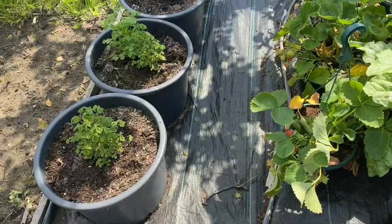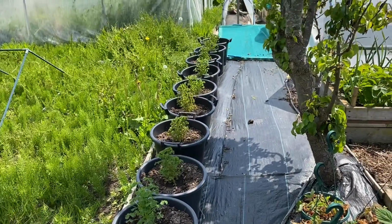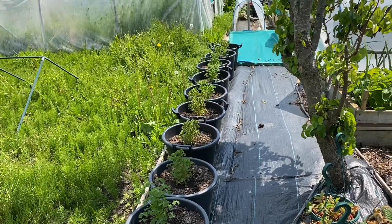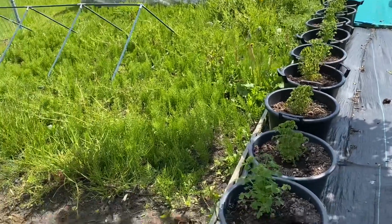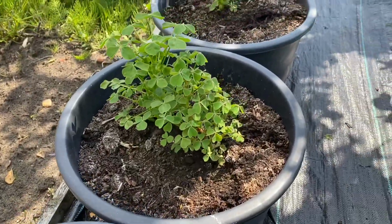And then last but not least, we've got the ochre in containers, and this gives you a good idea of what my allotment plot would look like if it wasn't weeded for a couple of months. But the ochre are doing great.